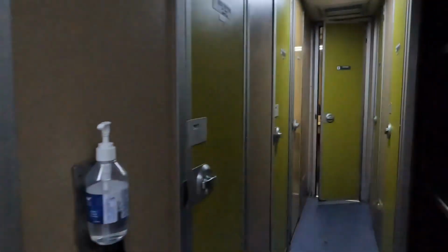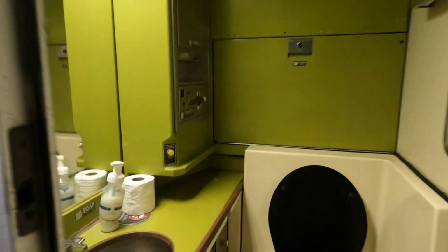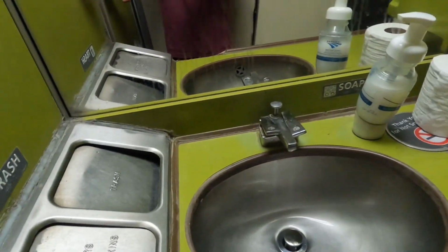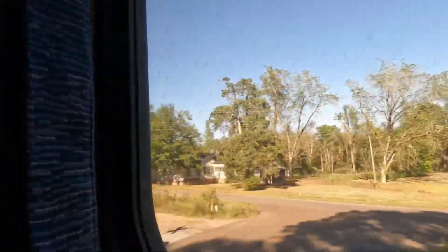I went down to the vestibule of that car so I could show you the bathrooms. I did a very brief tour as I didn't want to hold up the bathroom for anyone who actually needed to use it. So, yes, here it is. It was about a 5 out of 10 when it comes to cleanness. I've seen worse.